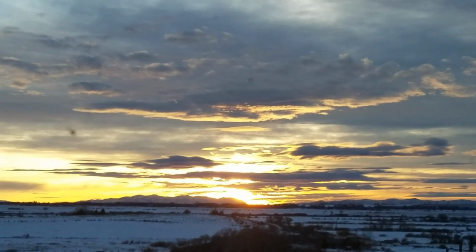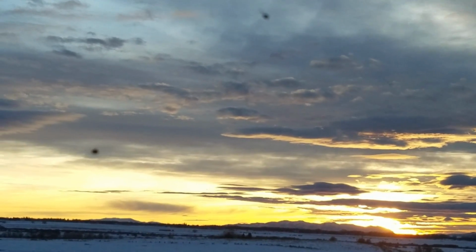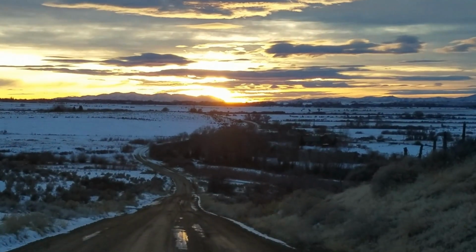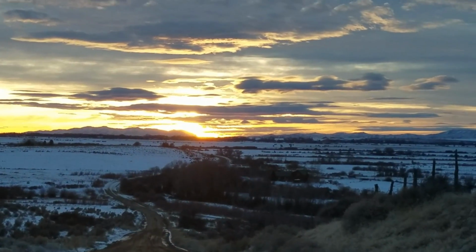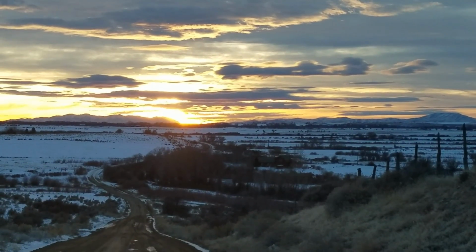Okay, it's looking like we're going to have a beautiful sunset. And what is that? Is that dirt? That's dirt on... Oh, that's from the mud splashes. So, there we go. We're at the top of another downhill. But yeah, this is going to be beautiful.